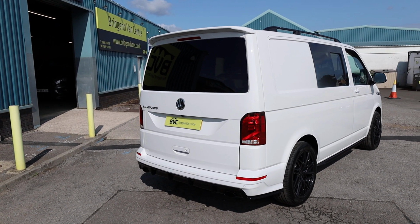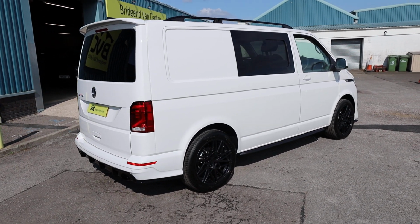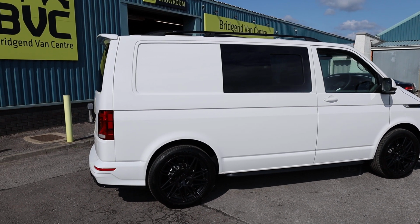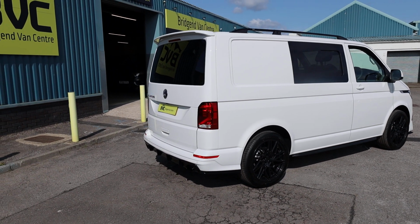This one has got the 2-litre TDI diesel Euro 6 engine producing 150 PS in this particular van, roughly 150 brake horsepower, accompanied with the very, very impressive 7-speed DSG automatic gearbox. This is the short wheelbase Highline spec.